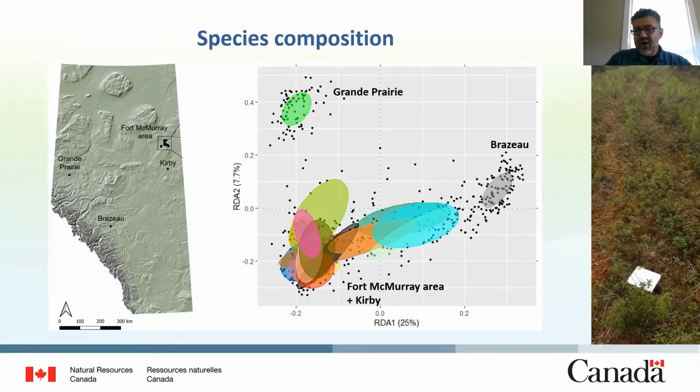So when we look at the composition across the different sites, of course, as we were expecting, there are important differences in what species you find depending on where you are in the province. There's quite a marked difference in species composition between the Grand Prairie area, which is our northwestern peatland, compared to the Brazeau area, which is a southwestern peatland, and all the other peatlands in the northeastern part of the province. So there's a significant compositional change across the province, which again was expected, but quite interesting.